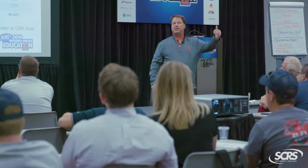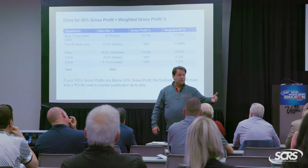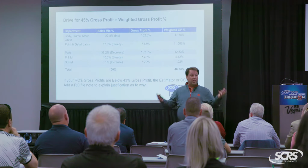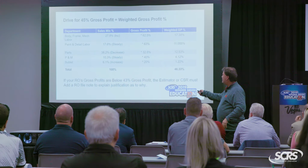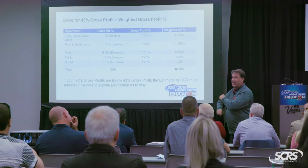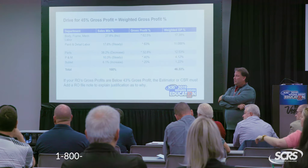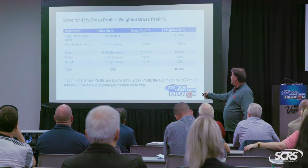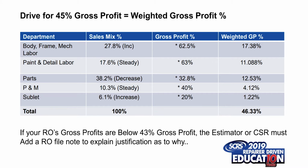What's going on in sublet that's making it go up right now? I mentioned it earlier: scanning and OE research, right? We're doing more of that, so we're getting more sublet back in. That is somewhat affecting these two, but it is out there. Does everybody kind of understand this? It's a different way of looking at it. I'm kind of surprised about parts decreasing. Well, it's decreasing because we increased our body and we've increased our scanning. That's affected the parts overall. And we're doing more repair.